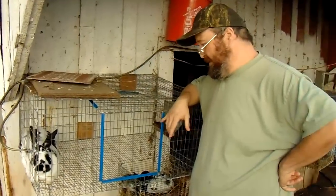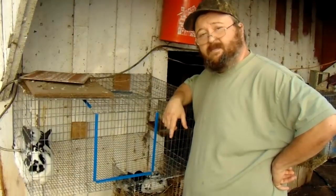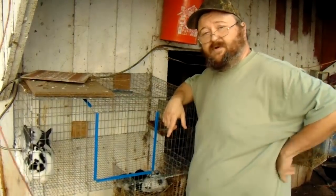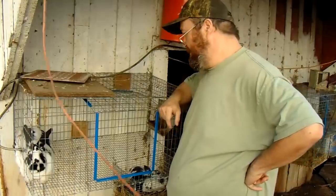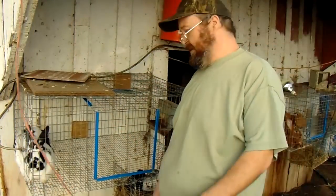If your rabbits have sore feet on an all wire cage, you probably need to trim their toenails. That'd be my guess. And one of these days I'm going to do a video and I'm going to explain to y'all how that happens. Over there, they don't get sore feet on the wire.